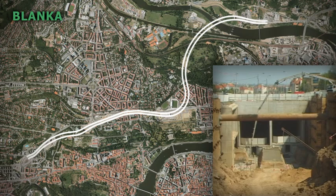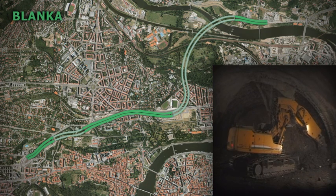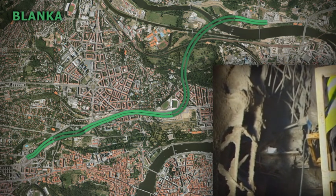The tunnels are of the cut and cover type, constructed in an open excavation pit using the so-called Milanese method. There are also driven sections realized by the new Austrian tunneling method. Its construction started in the year 2005.